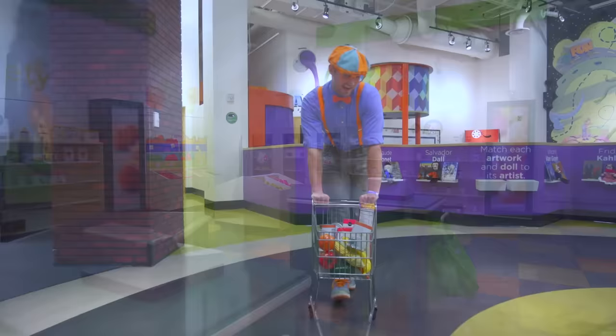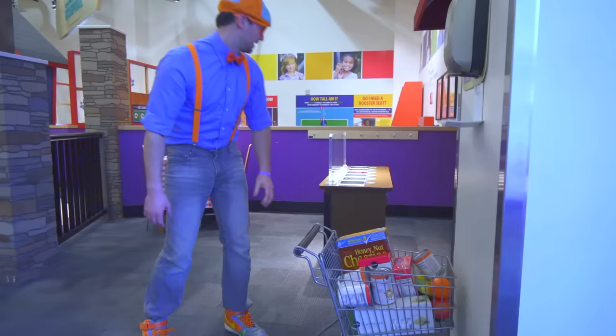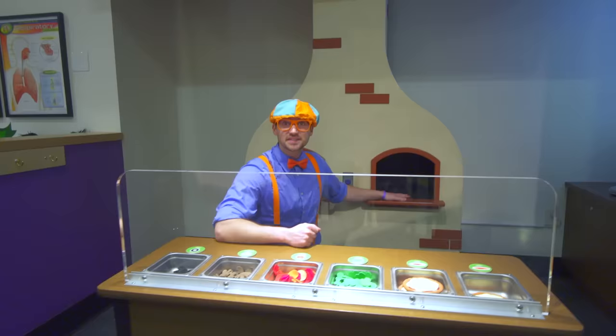Yeah! Now that we have all these groceries, it's time to cook some food. Okay, let's put this right here and come over this way. Yes, perfect! These are pizza ovens. Yep. And this is the toppings for the pizza. All of these are toppings.